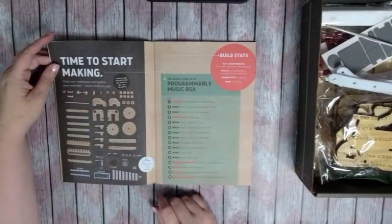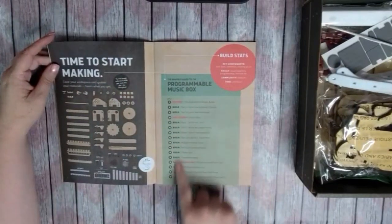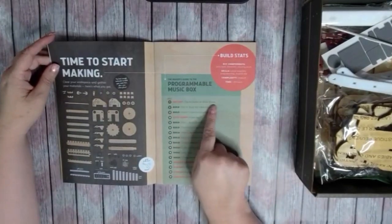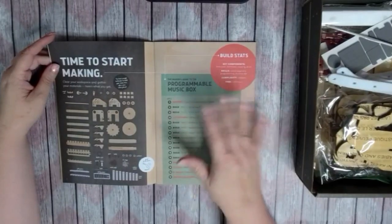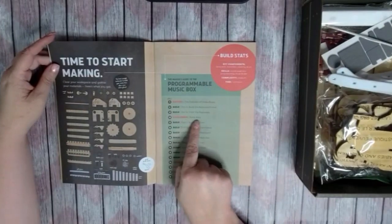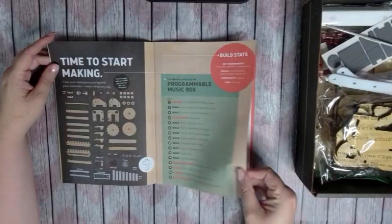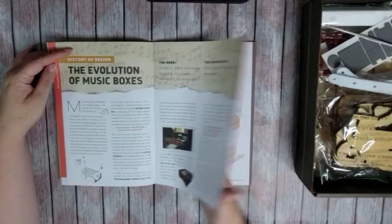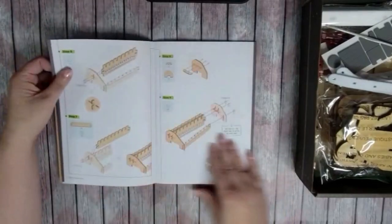So again, we've got our diagram of all of our parts. This one has quite a few sections. This is a pretty hefty book here. So we have the evolution of music boxes, building the keyboard frame. Well, we'll talk about those. Two building sections, look inside at the piano keys, more building sections, behind the design, the science of it, five things, and design challenge. So it talks about the evolution of music boxes. And then it shows you how to build the keyboard frame.